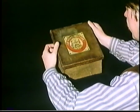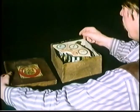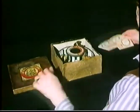In 1877, Emile Reynaud built his praxinoscope. We see the images in the mirrors.